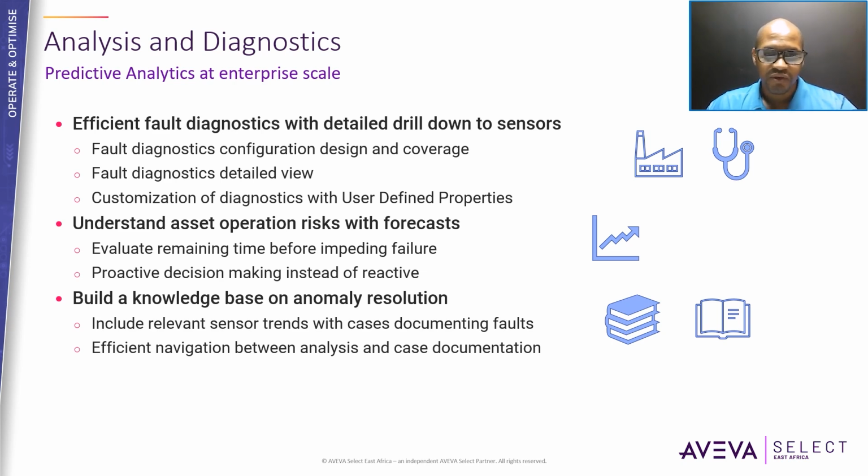This gives you the fault diagnostic configuration and design coverage, fault diagnostic detailed view, and customized diagnostics with user-defined properties. Those same user-defined properties that you define within the desktop client, you can then view here as well. This also allows you to build a knowledge base on anomaly resolutions with the case management. This will give you an understanding of your asset operations risk with the forecasting. So you evaluate the time before an impending failure, and this gives you proactive decision making instead of reactive. These are some of the benefits of predictive analytics at scale which you can deploy.